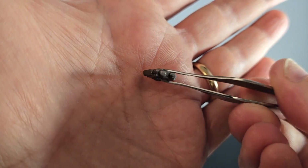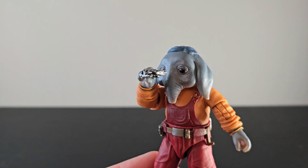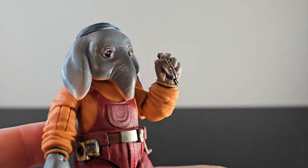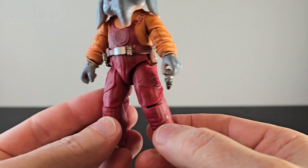It's a great sculpt. It's all one color, but it's pretty cool though. And he can hold them in the right hand like this, so it kind of looks like he's looking through them. But because of the way the fingers are sculpted on the left hand, that doesn't quite work. But he can certainly just hold them down by his side.